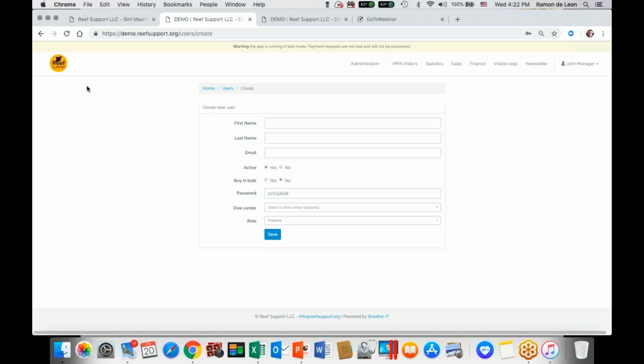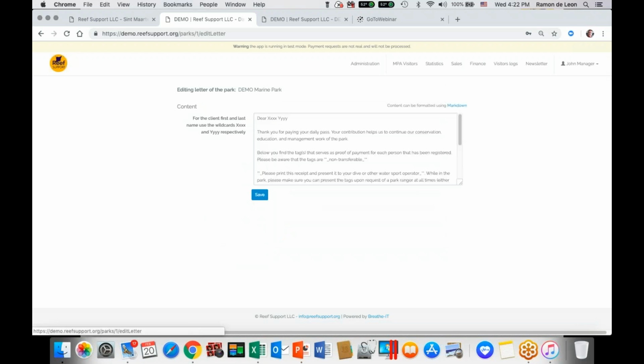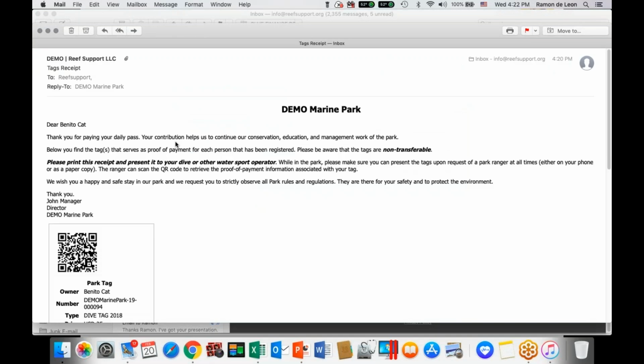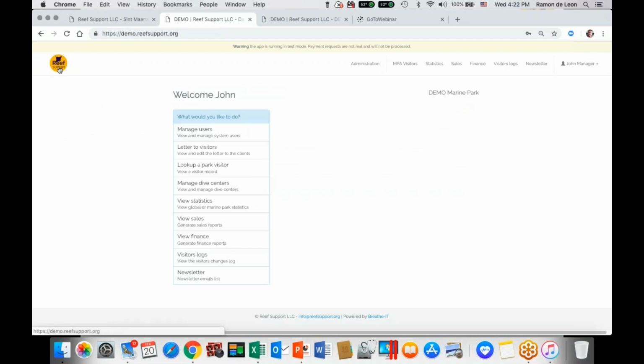Second feature is letter to the visitor. Here is where you edit this letter that I just showed you that you get in your inbox. This letter comes on your behalf. So you can put here your standard signature. The logo is loaded automatically. You save, and voila, you edited the letter. Click on the logo again, and you go to the next function.